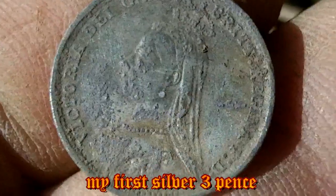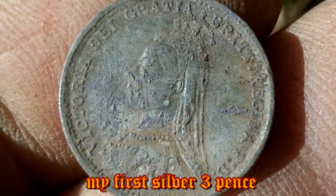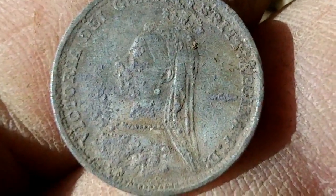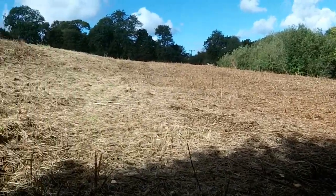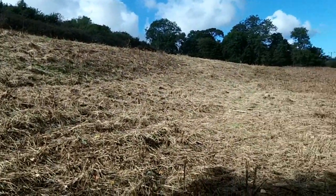Right, I'm going to carry on and see if we can find some more silver. My first silver of the day. Absolutely happy with this one. Right, I'll say on to the next hole, hopefully a silver. Yeah, as you can see, we're progressing up the field here. Quite a lot to do on a bit of a bank here, as you can see, it's quite steep.